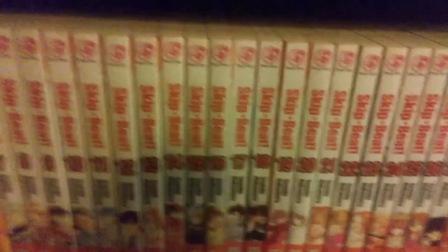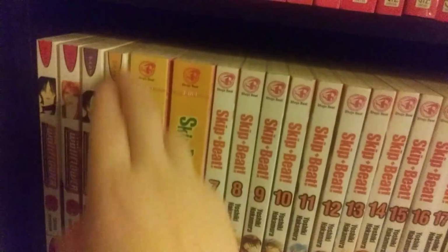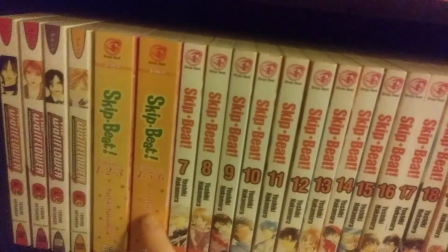But yeah, put that back later. But yeah, and then Skip Beat I just haven't started yet. Maybe because of these omnibuses. Like 3-in-1 doesn't really bother me. I got these for cheap.